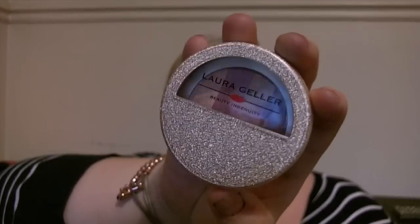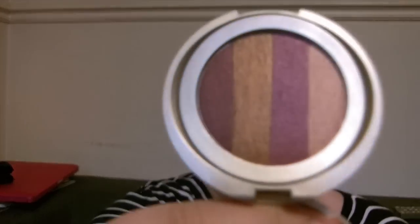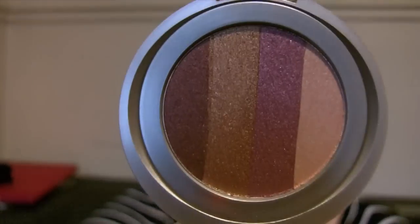Then, in the same set as the Laura Geller primer, it was the one that had the special, I think it was called Champagne Wishes or something collection. This is the Baked Eye Dreams Eyeshadows in Bellini. These are also really gorgeous, super pigmented colors.